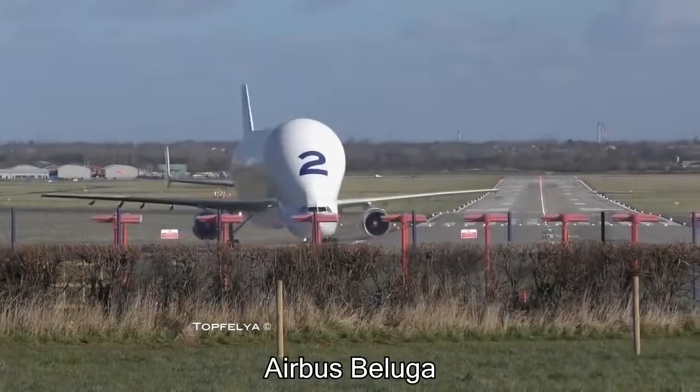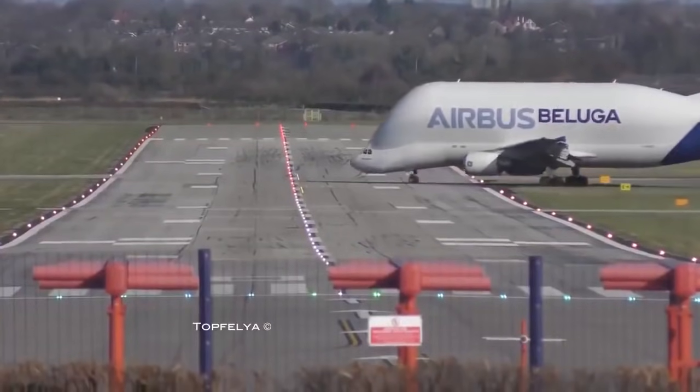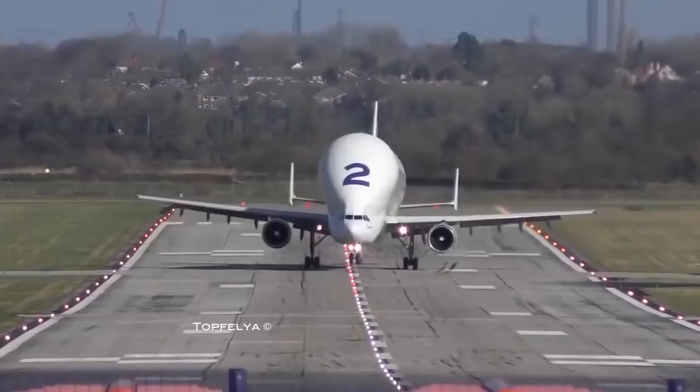This is the Airbus Beluga, and it is one big plane. The Beluga is used to transport large plane parts, or even small planes.